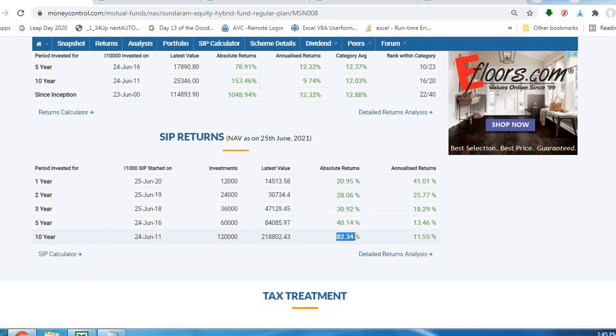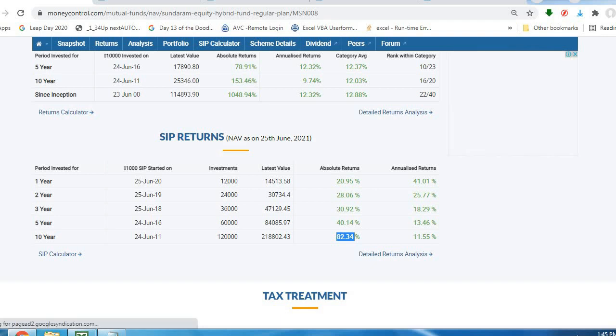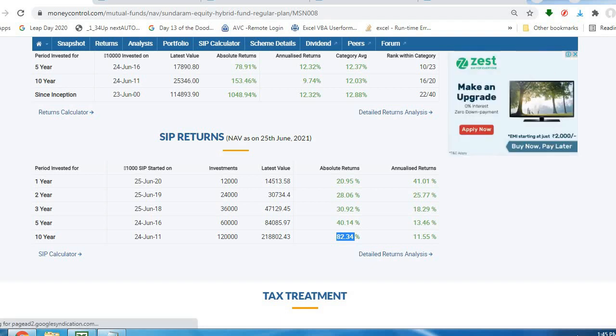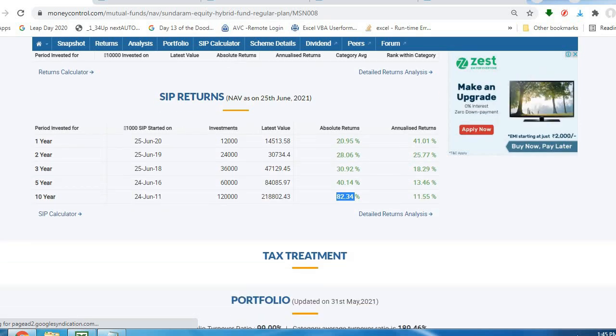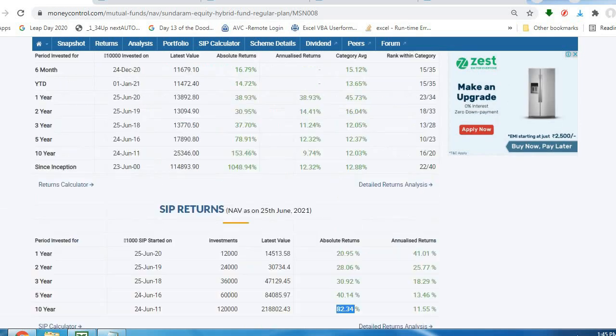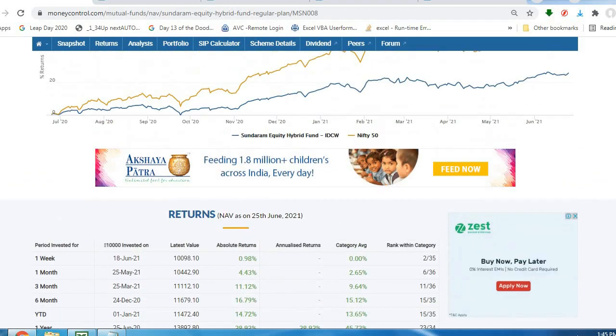So this fund has given very good returns to investors, so it looks very good for considering good returns. It has already proven that it has a good portfolio that gives returns for investors. So it can be a good investment option for investors as either an SIP investment or a lump sum investment.